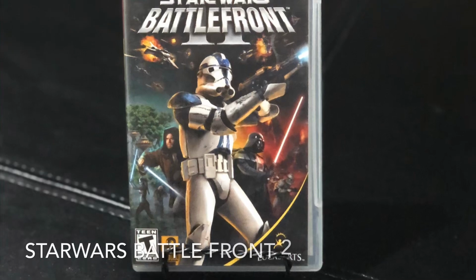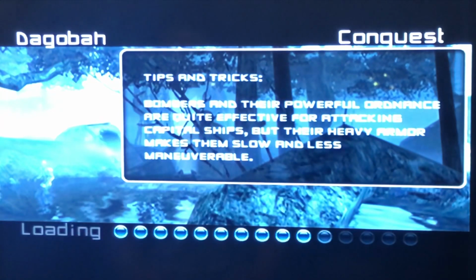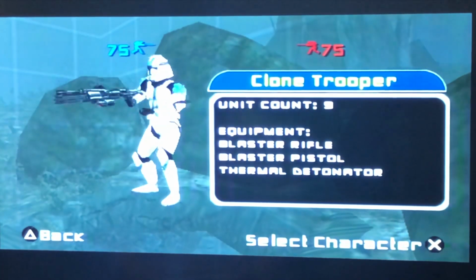Next, we have the Star Wars Battlefront 2. So, Star Wars Battlefront 2 was just like the game that I showed you guys from a previous video. I don't know which episode that was. Maybe that was the September games pickup. I'm not sure, but Star Wars Battlefront 2 is definitely a fun game, especially if you're into using different kinds of characters that you can unlock in game.